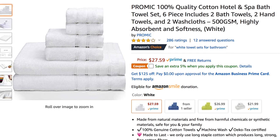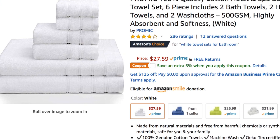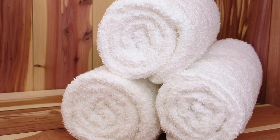Okay, the very last thing for that master bedroom is the master bath. And I have chosen, once again, a bright white set of towels. That includes two bath towels, two hand towels, and two washcloths. I have another video that shows you how to style those towels, but it doesn't really matter as long as they're hanging there, as long as they're clean. White always seems to give bathrooms that spa kind of feel, especially if you roll them.